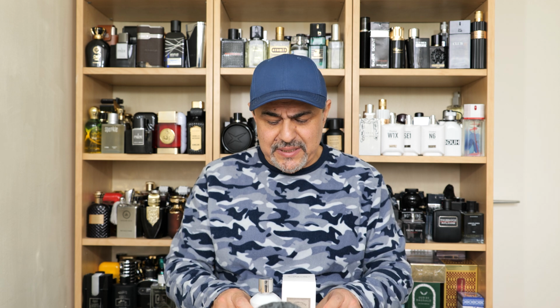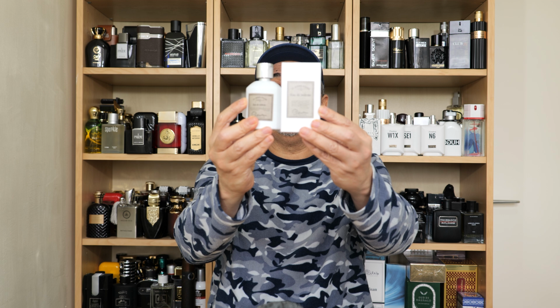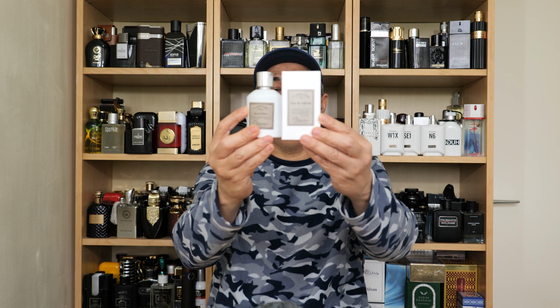So this beauty is called Lothantique, and this is Le Jardin de Elisa Eau de Toilette 100 ml. Le Jardin de Elisa, and in United Kingdom you can find it under £30, and for that price it's very good. So let's first start with the performance.